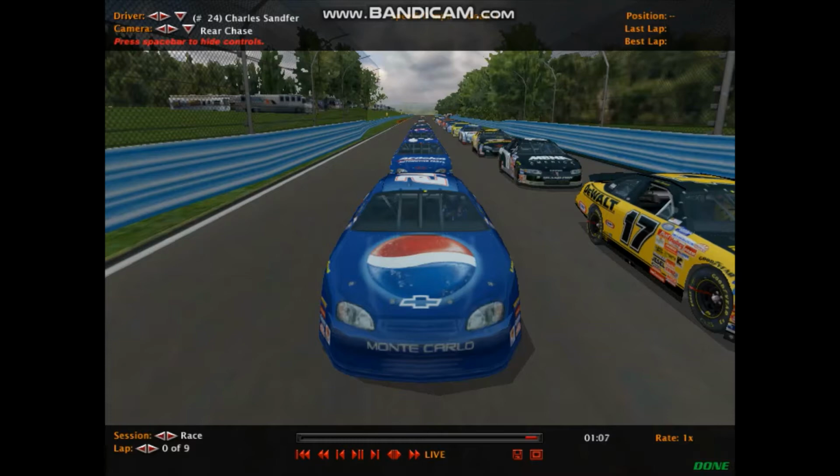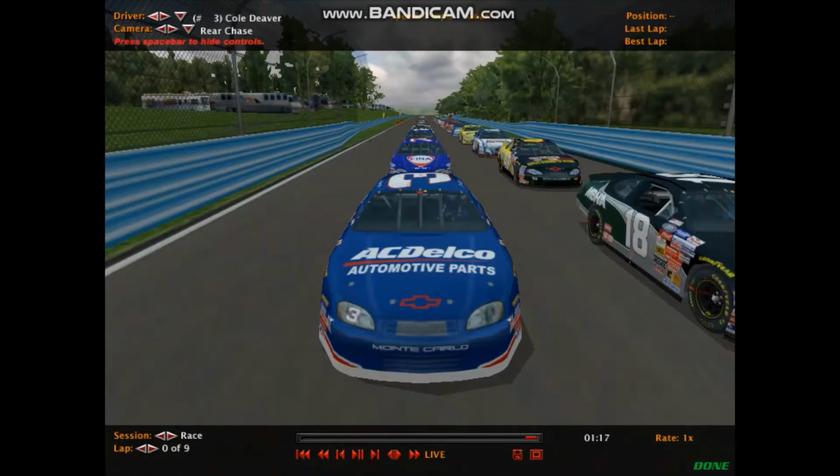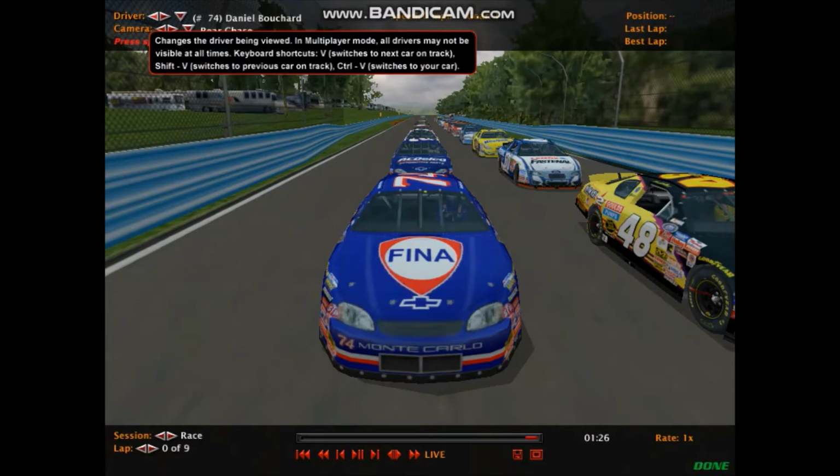So here's the starting lineup. On the pole, it's Charles Sanford, number 24, the Pepsi Chevrolet. He's alongside number 17, Jessica Shelton, the DeWalt Tool Chevrolet. Second row, Cole Deaver in number 3, the AC Delco Chevrolet, and number 18, Trent Dunham in the MB&A Pontiac. Trent won the season opener, I believe it was at Talladega this season.